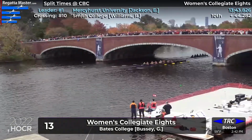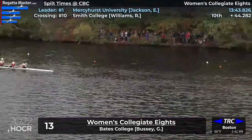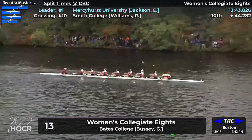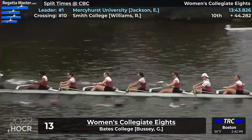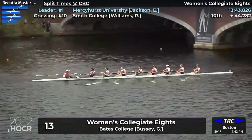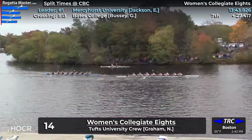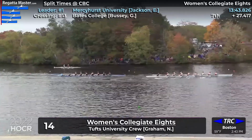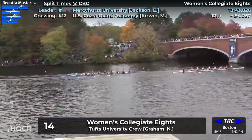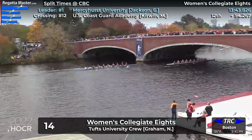Okay, and now this looks to be a Bates crew, bow number 13, approaching us with the dark red blades. Bates is B crew, because we've already seen one of them. And doing a nice job. And behind them, the distinctive blades of Coast Guard, bow number 12. Tufts, bow number 14, on their tail. Nice race here. And Coast Guard is doing the right thing, I think, giving way. Well, hard to tell whether they're giving way or not, but there they are. Giving Tufts room to cross their stern.